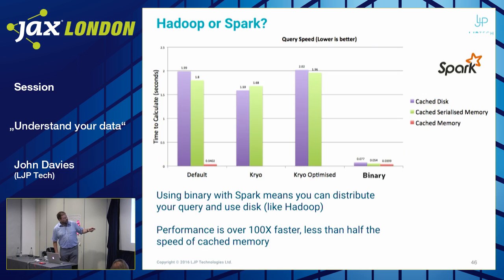Again, just to explain, we've got cached disk or serialized memory, and this is basically running in memory. So that's the default. If it runs in memory, it's beautifully fast, really nice and efficient. As soon as we come out of these, we hit these nasty walls here. Kryo improves it slightly, but when you use binary, we get a massive performance increase.